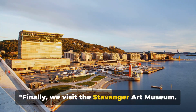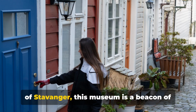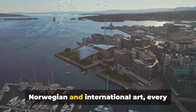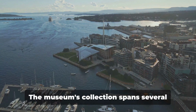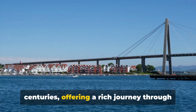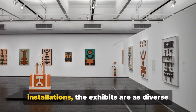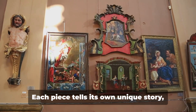Finally, we visit the Stavanger Art Museum, a gem tucked away in the picturesque city of Stavanger. This museum is a beacon of creativity and inspiration, housing an impressive collection of Norwegian and international art. Every corner is a testament to human imagination. The museum's collection spans several centuries, offering a rich journey through different artistic periods. From classical paintings to contemporary installations, the exhibits are as diverse as they are intriguing.